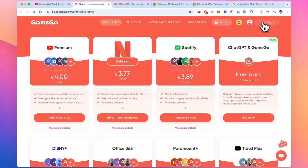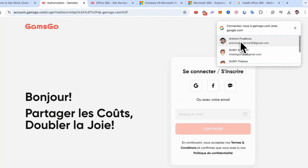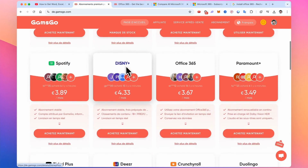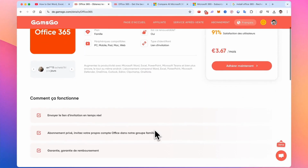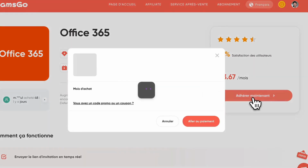Then, at the top right, you can create an account in a few minutes. You can do it with a Gmail address like this. Once you are logged in on the homepage, if you scroll down, you will see the Office 365 option available. You just need to click on it and you will see that it allows you to access all these software at half price. So you just need to click on Join Now.